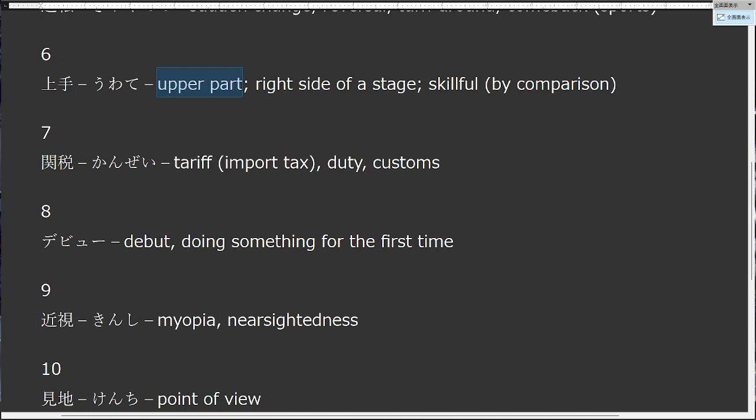I'm not sure what that... I'm sure that comes from some Western-specific sport, the upper hand. I'd be talking about handshakes, maybe. Yeah, that's probably why they don't use it. If it's talking about handshakes, they never really did handshakes in Japan.